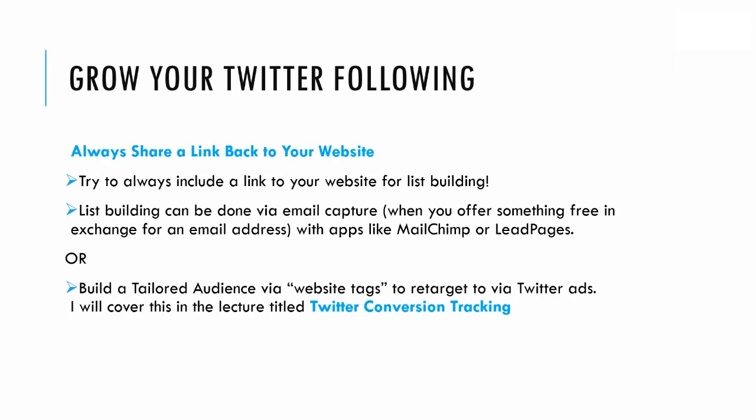Or the next thing you can use is tailored audiences. And these are used via website tags that you retarget with Twitter ads. So you can build these tailored audiences to remarket to on Twitter ads by simply pasting a website pixel onto various pages on your website. So when people check out and they get to their order confirmation or thank you page, that can fire one of these website tags and say, oh, this person has purchased before. There's a specific tailored audience, people who have purchased. We can remarket to them other products to buy, other upsells.